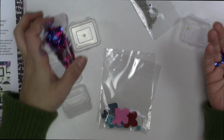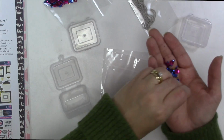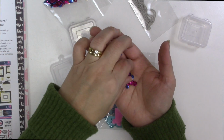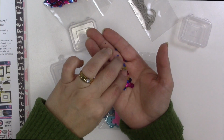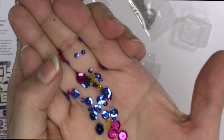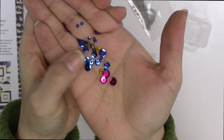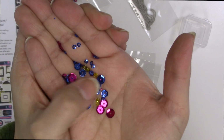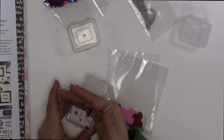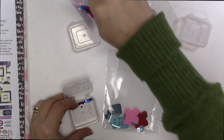I'll tell you what I really love about this, is that, I mean, I'm not sure about the beads. I don't know what I do with the beads, but I like that it comes with two different sizes of the sequins. So there's the metallic blue and the metallic pink, but there's also tiny little blue and tiny little pink, and then amongst it are these little yellow beads. So I'm just going to dump all of these into this box because it's going to be hard to store these any other way.